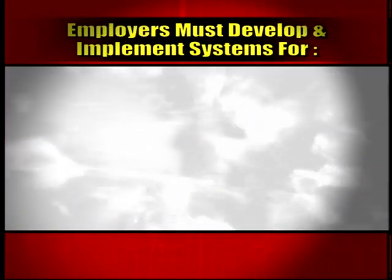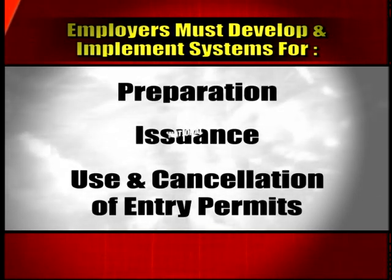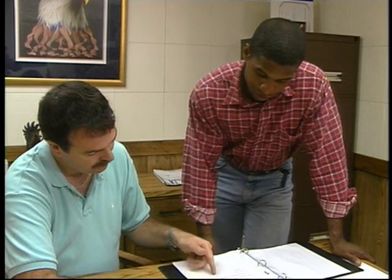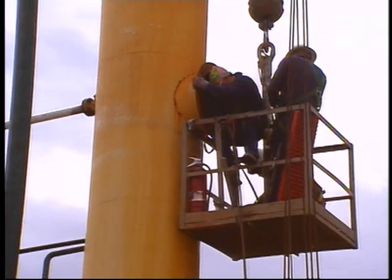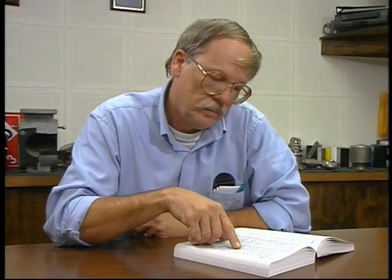The employer must develop and implement systems for the preparation, issuance, use, and cancellation of entry permits. Review entry operations when the employer has reason to believe that the measures taken under the permit space program may not protect employees. Revise the program to correct deficiencies found to exist before subsequent entries are authorized. And finally, permits must be kept on file and used to review the program within 1 year of the permit entry and revise the program as necessary to ensure that employees participating in entry operations are protected from permit space hazards. Employers may perform a single annual review covering all entries performed during a 12-month period.